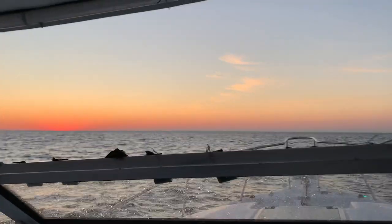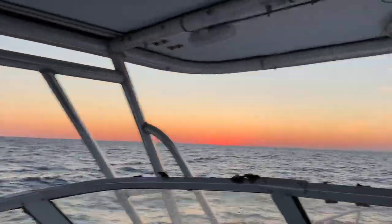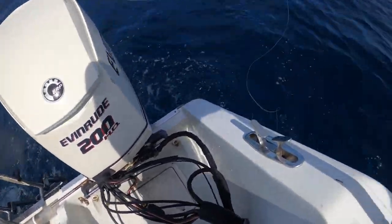Hey guys, this is Jake from the Fishing Pole. The Yellowfin Tuna fishing has been absolutely electric. We've had double and triple headers, we've had fish on poppers, we're seeing massive sharks.